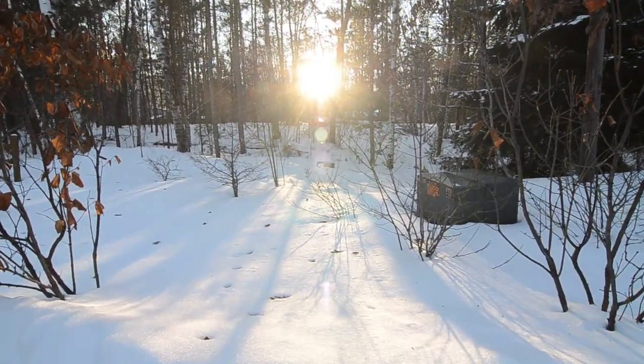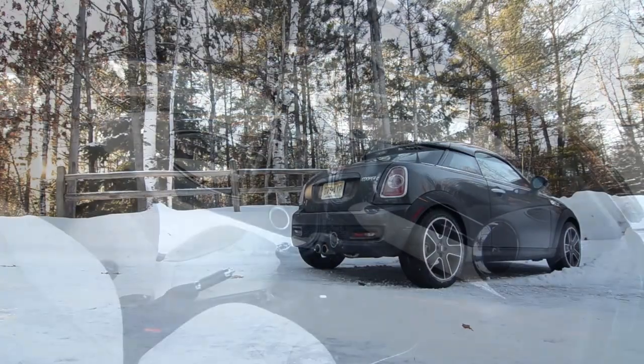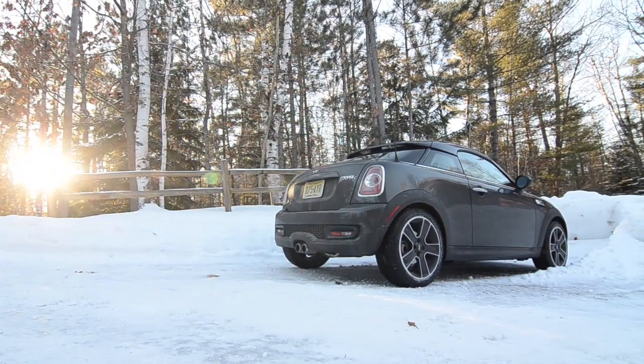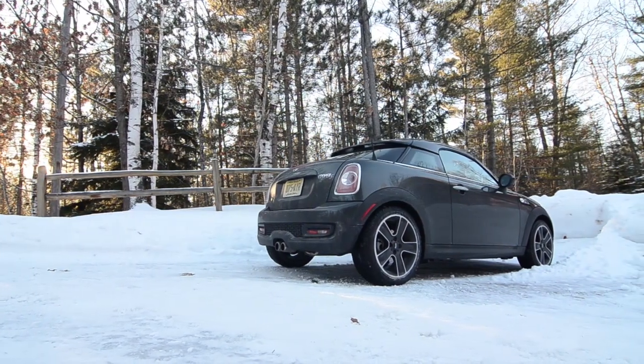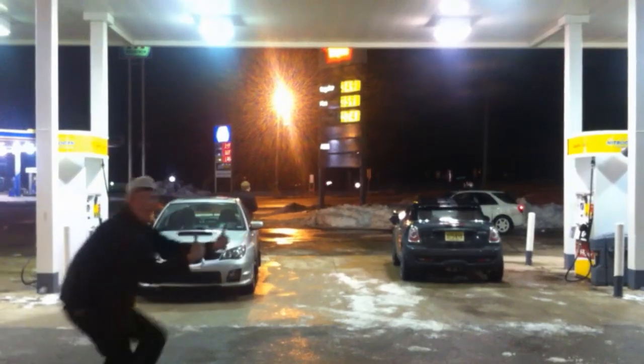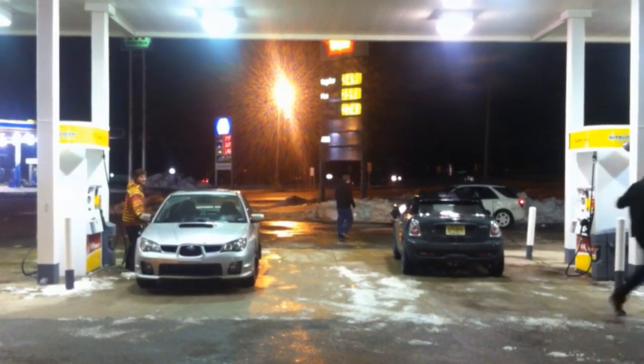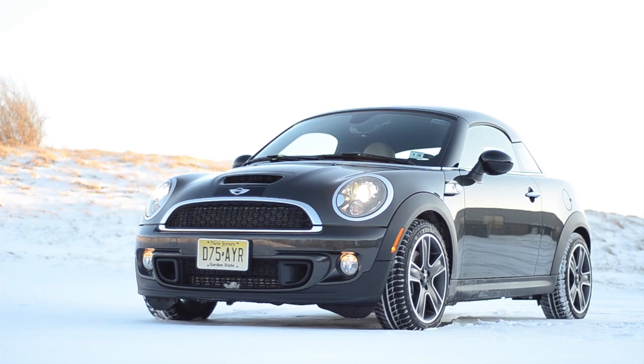Drawbacks with the Mini. The seats aren't that comfortable for long trips, and the interior may be cramped for a bigger driver or passenger. It's also difficult to see all the way up to the horizon line in the rearview mirror. The Mini's polarizing shape attracts a lot of attention at gas stations and in parking lots, all of which was positive during my trip.